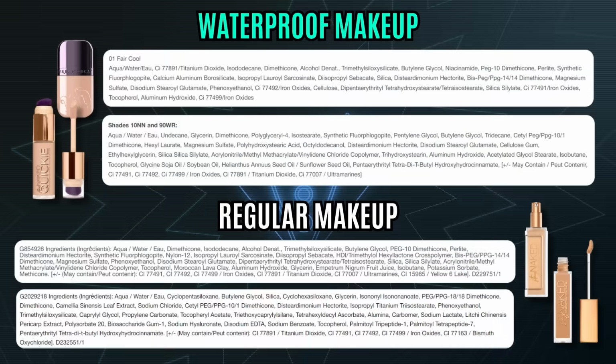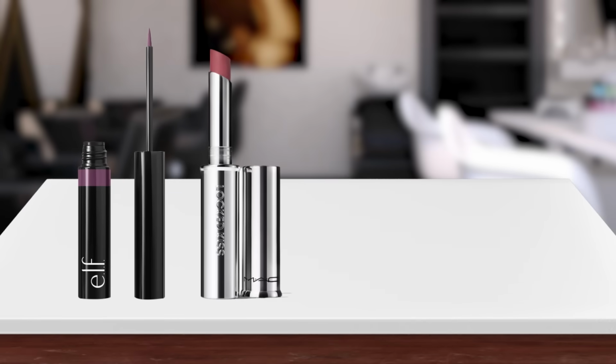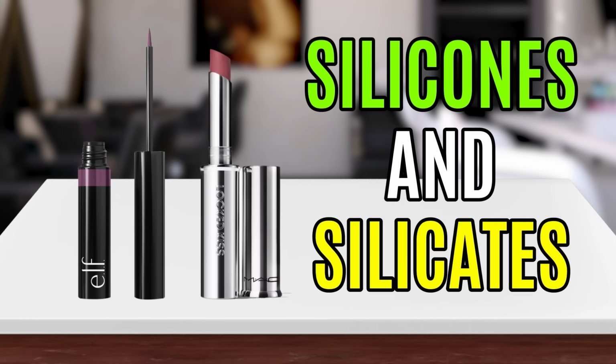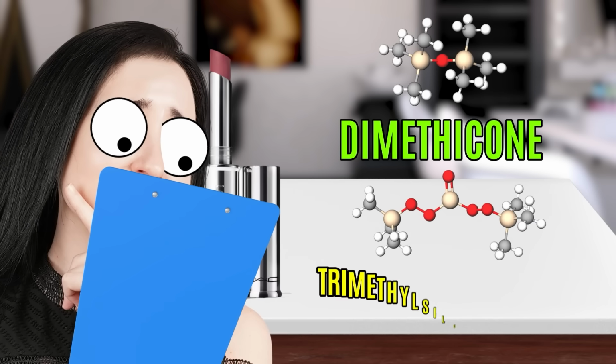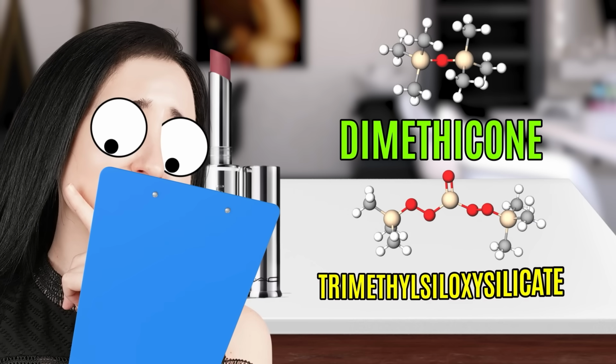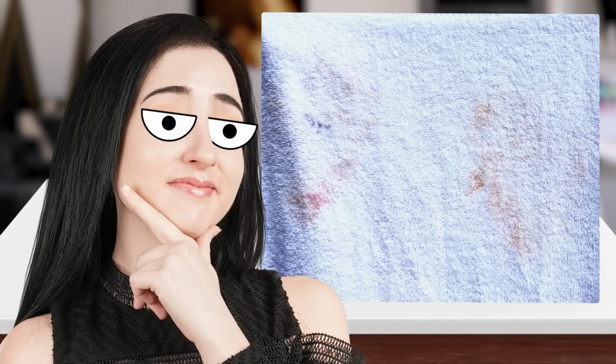Both our control and waterproof versions of the foundations and concealers had water as their top ingredient. Curious. The main waterproofing factor in these items are those silicones and silicates that we talked about earlier, specifically dimethicone, which shows up in almost all of our products, and, oh boy, trimethylsiloxylicate. Say that 5 times fast. The rest of our waterproof side was still locked in place.